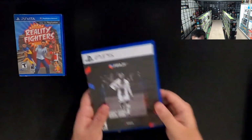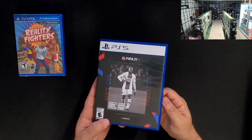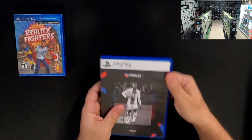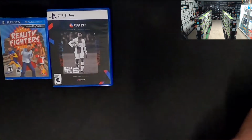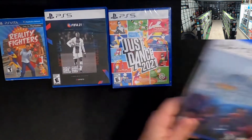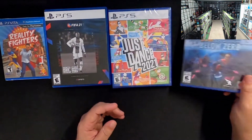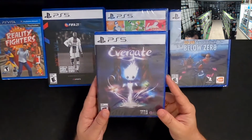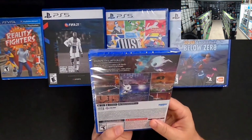For the PS5, he did have some used stuff. PS5, I got FIFA 21 for the PS5. Factory sealed Just Dance 2021 for the PS5. Subnautica Below Zero for the PS5. Evergate for the PS5. That actually looks really cool.